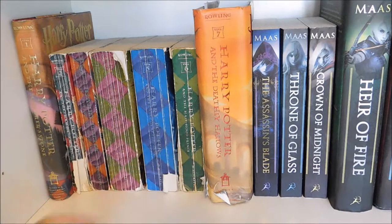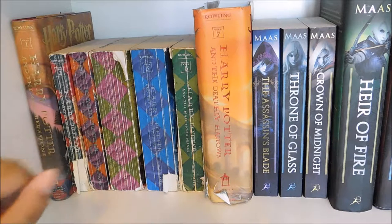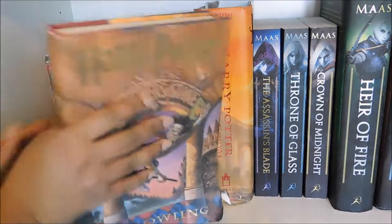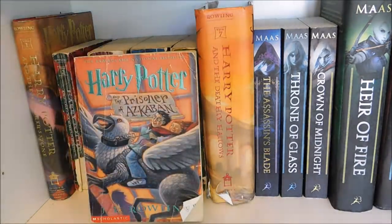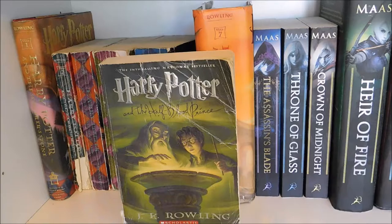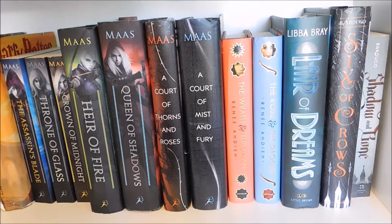We've got the Harry Potter books first. You can see how loved they are. They're basically destroyed because I read them so many times as a kid. Or not as a kid, as a preteen. We've got, obviously, Harry Potter and the Sorcerer's Stone, Chamber of Secrets, Prisoner of Azkaban, Goblet of Fire, Order of the Phoenix, Half-Blood Prince, and Deathly Hallows, all, of course, written by J.K. Rowling. And now we've got the rest of this shelf.